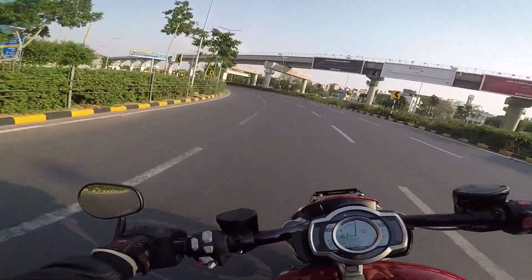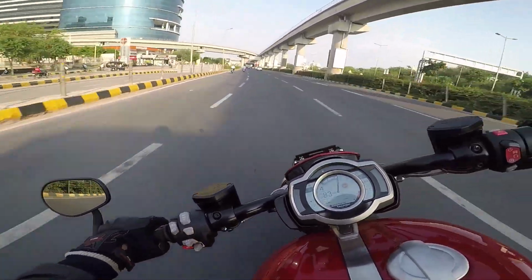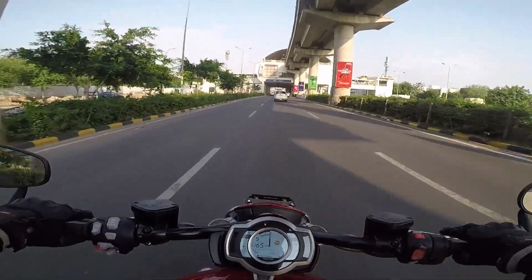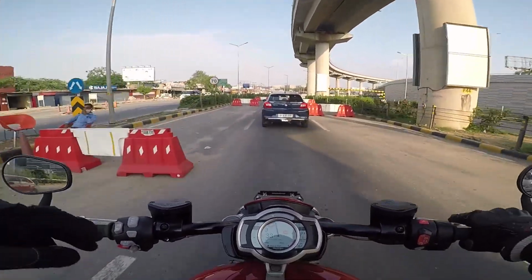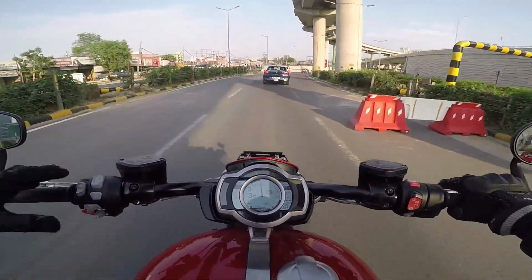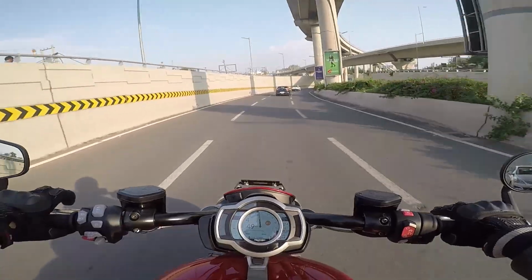The braking is from Brembo, and boy, it works. I'm not scared anymore going into the corners with this thing. The seat height on this bike is 773 millimeters, but as the seat is a little bit wider, my feet just reached the ground.